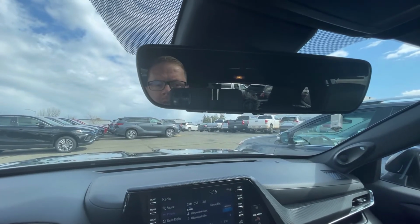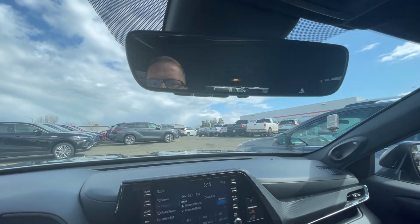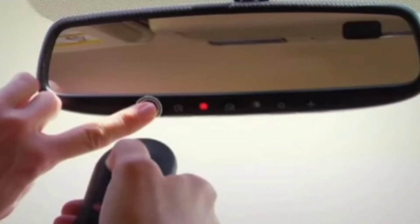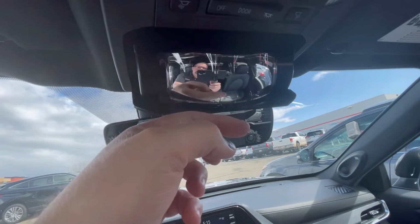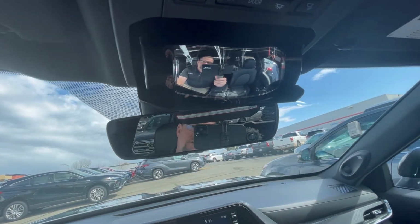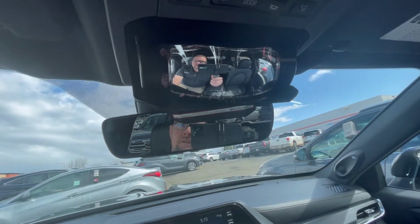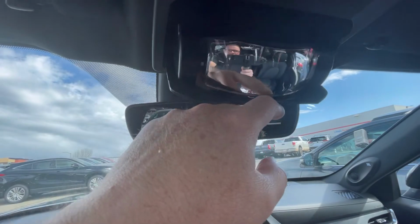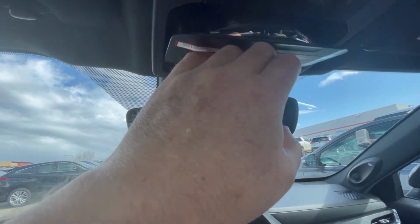On here we have an auto-dimming rear view mirror. Down below is HomeLink for our garage door memory sets. Sunglass holder. This is also a convex mirror here, so you could spy on your rear passengers. So if you got little kiddos and babies on here, you can see what's going on by looking behind you in this convex mirror here, which is a nice feature.